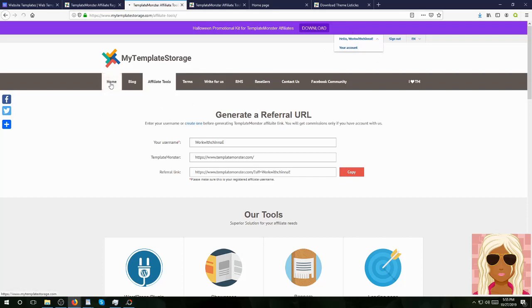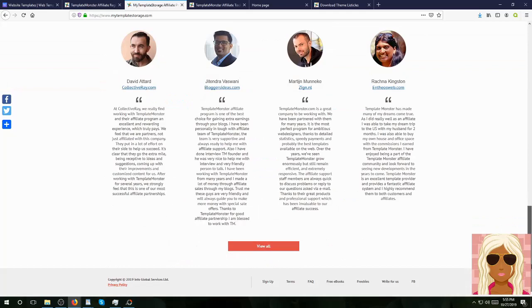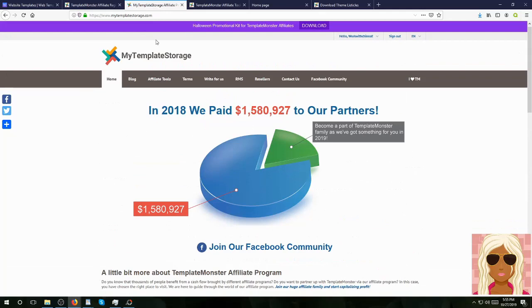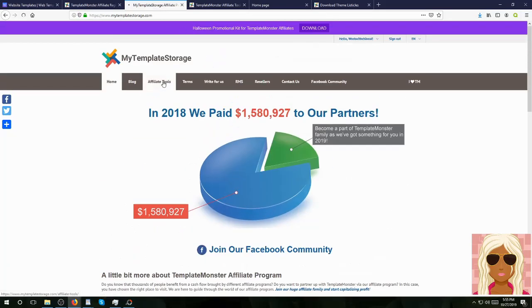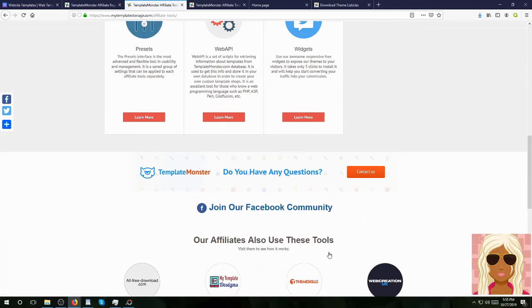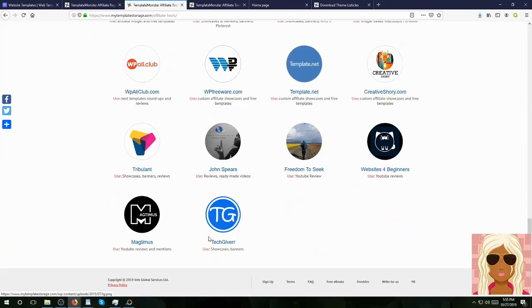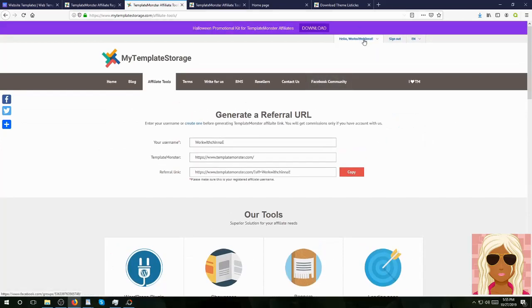So you guys, it's okay to get into this one. They have everything you need as an affiliate. This is how it's going to look when you're an affiliate. This is the back office. All of this is the back office. If you're looking for anything extravagant, girl, this is it, okay?